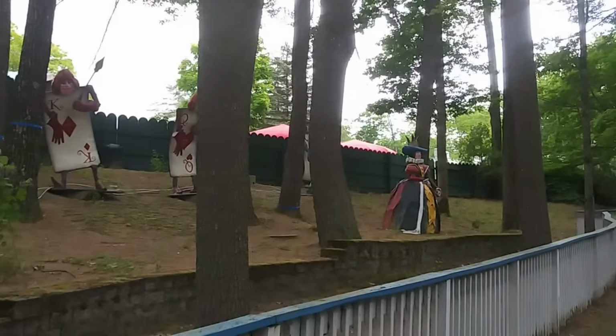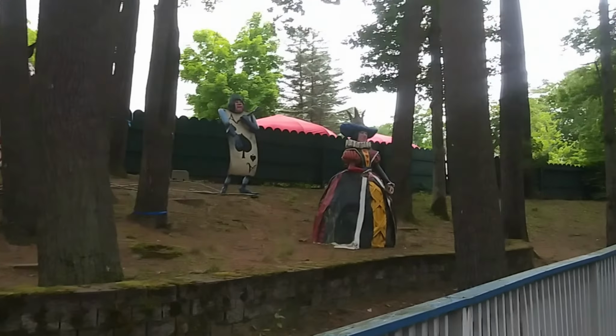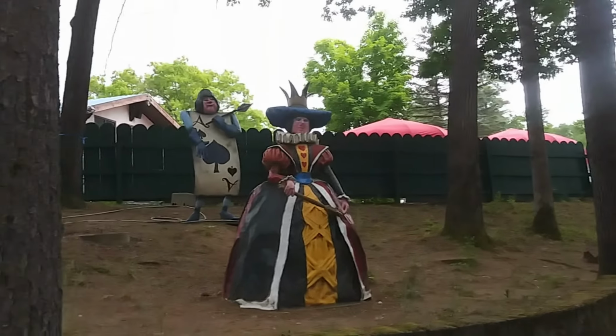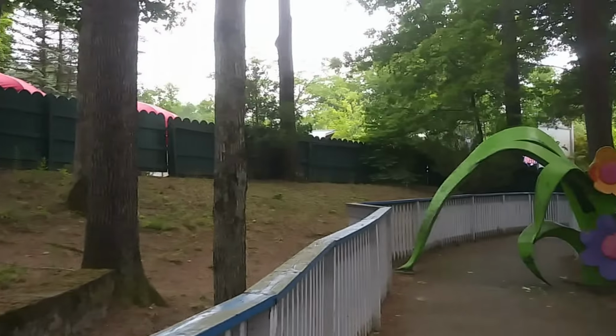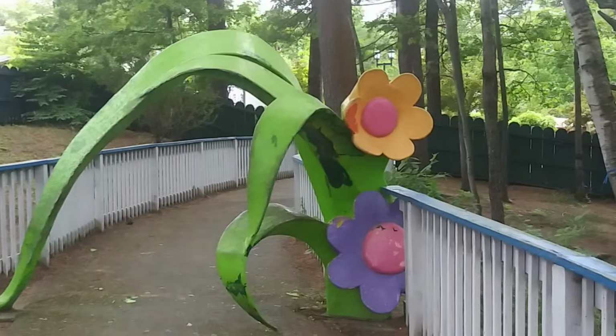So it's good to see that when Six Flags took over this park, they didn't go and destroy all of this unique stuff that this park has. Queen of Hearts. So this is a little walkthrough for the kids.